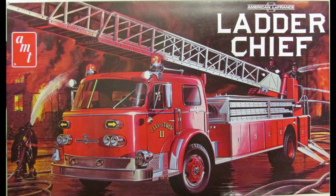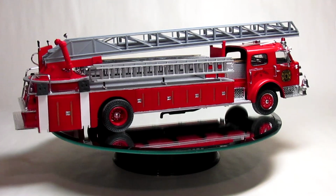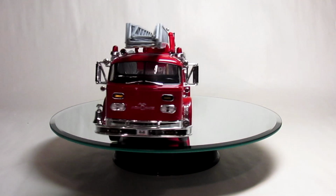Now, it was molded in white, silver, chrome, clear red, clear amber, transparent clear, vinyl tires, and a metal axle. And it's also got quite a sizable decal sheet. When the kit is finished, it's 16.5 inches long, 4 inches wide, and 5.5 inches tall. Now, the ladder, which is extendable, is 39 inches long at full length.